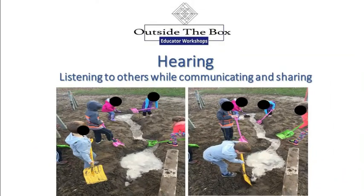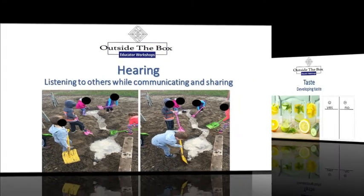Children will develop a sense of hearing while listening to others, communicating, and sharing materials. In this photo, these kindergarten children were really excited to build a river. They worked together to dig deep enough to see the water. They also used different kinds of natural materials to build a bridge to cross over it. The children discussed a lot of strategies and ideas while this was happening. They talked to each other and decided where to dig and how deep to dig. Seeing them cooperate and have a common goal was really inspiring.